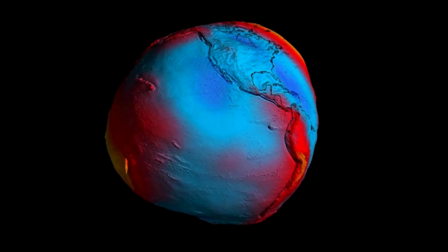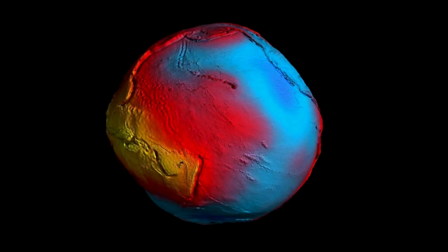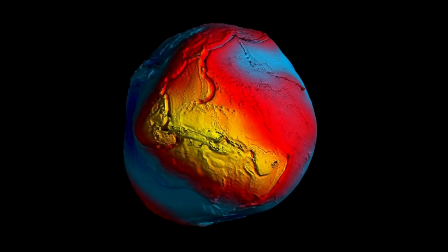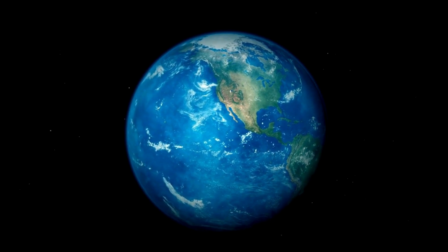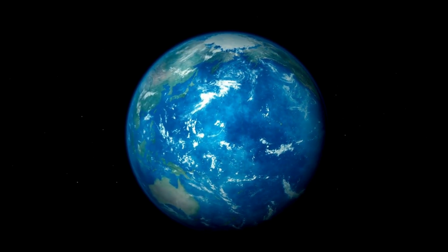These variations are too small to be seen in pictures of Earth from space, so it appears round to the human eye. The shape seen in the video above is not technically the shape of the planet, but its geoid, the shape of its mean sea level surface extending around the entire globe. The map was produced using data collected from ESA's Gravity and Steady State Ocean Circulation Explorer, GOCE, and shows the most detailed map ever created of Earth's gravity field.